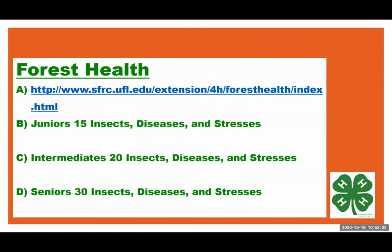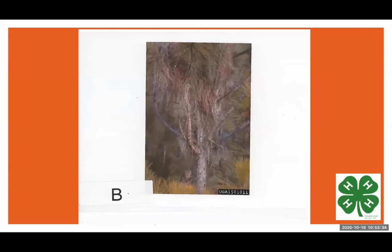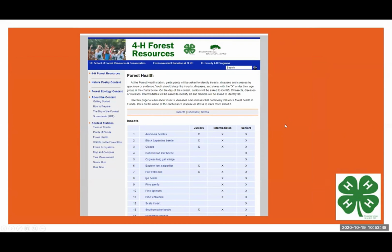The third station is forest health. And so these are insects, diseases, and stresses that trees and plants might come in contact with in the forest. The thing that makes it interesting is that because it's inside, I don't have live samples of the insects, diseases, and stresses. And so basically what I have is pictures or images of the insects, diseases, or stresses, and you will have to identify them from there. For instance, this one is pitch canker. So when we get to the score sheet, we'll look at that.